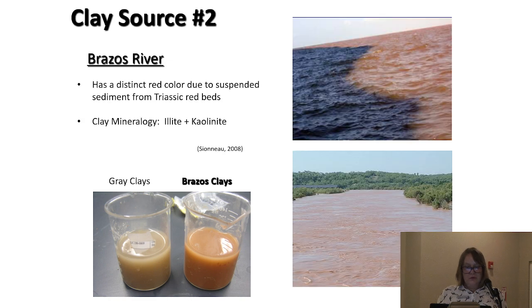Clay number 2, the Brazos clays, the red clays, are dominantly illite and kaolinite. And that's why you see that red color if you go out to the Brazos. It's got a distinctly different mineralogy than the rest of the rivers from here to the east. And you can see that in the water, you can see that in the sediments.